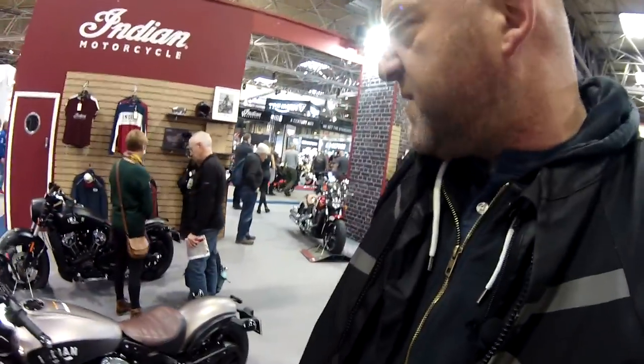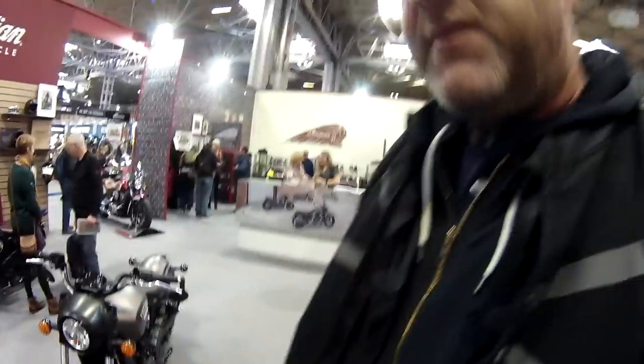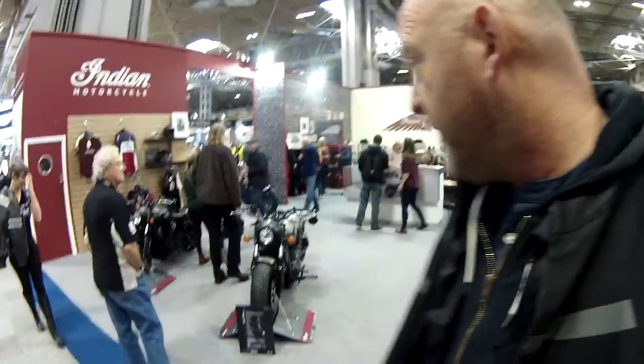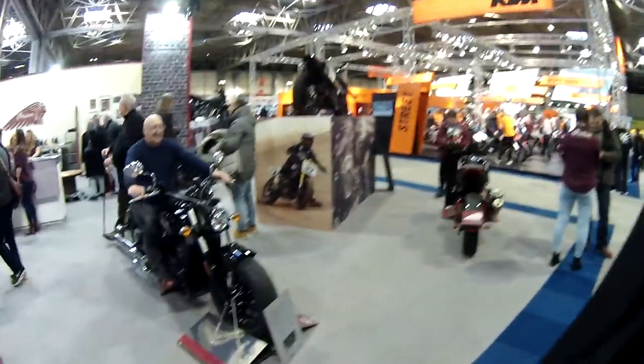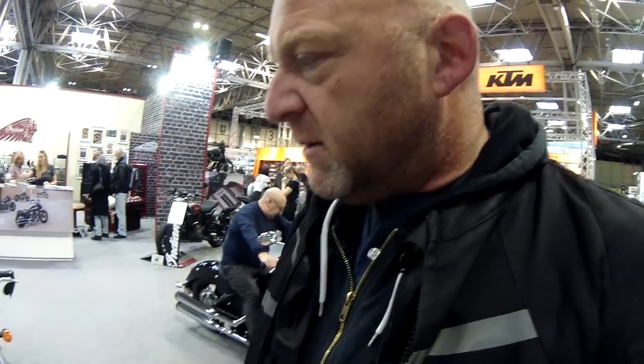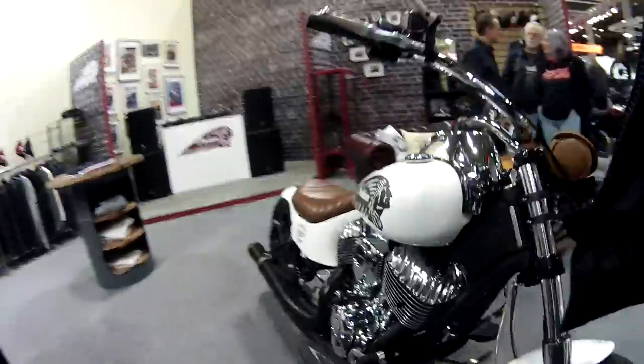So for me, I love these smaller bikes from Indian. You know, the Scout. And the front end isn't as bad for me as the other ones. Not as pronounced. So it's a lot more usable, I think. And it looks a lot better on the road. See that, with that front headlight there, that's the way it should be. Nice. If they put that headlight on the rest of these bikes, I think it'd be better. No doubt Indian. Look. They've got an impressive stand here this year.